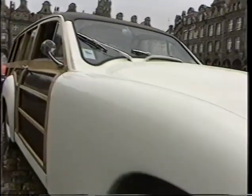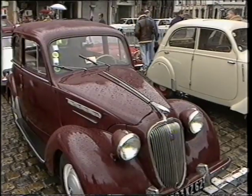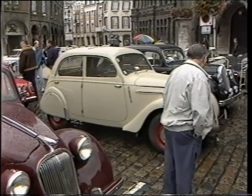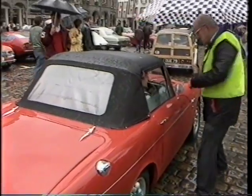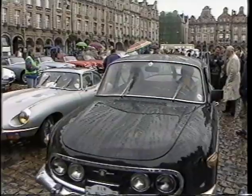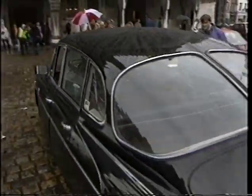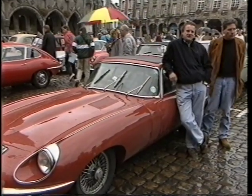This is the 1954 Allard P2 Safari of David Wixon. The local classic car club was also in attendance, swelling the ranks of desirable mobility. During the break in the rain, we were able to record more views on the event.